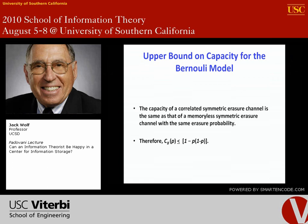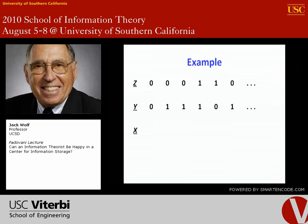It's the same. Okay, so let me see if I can get through this. I couldn't last night at 2 in the morning, so I'll try now. I'm going to play the part of the decoder and show you where erasures come in. But the decoder now knows both the Y process and the Z process. So let's see how this works.